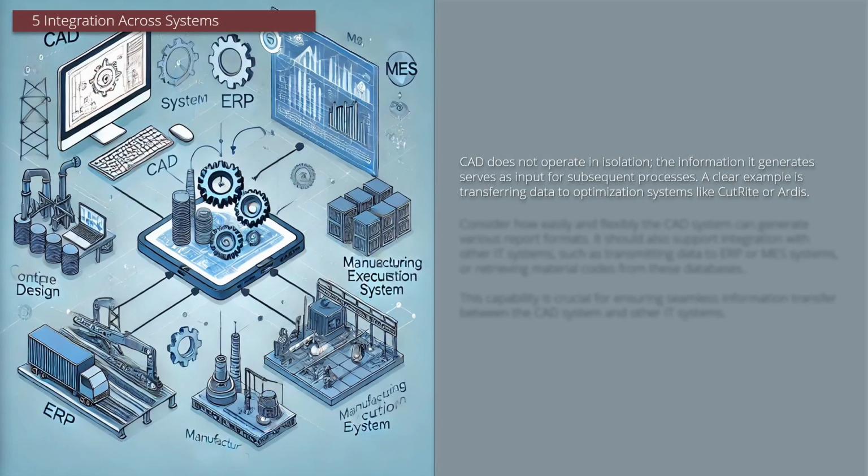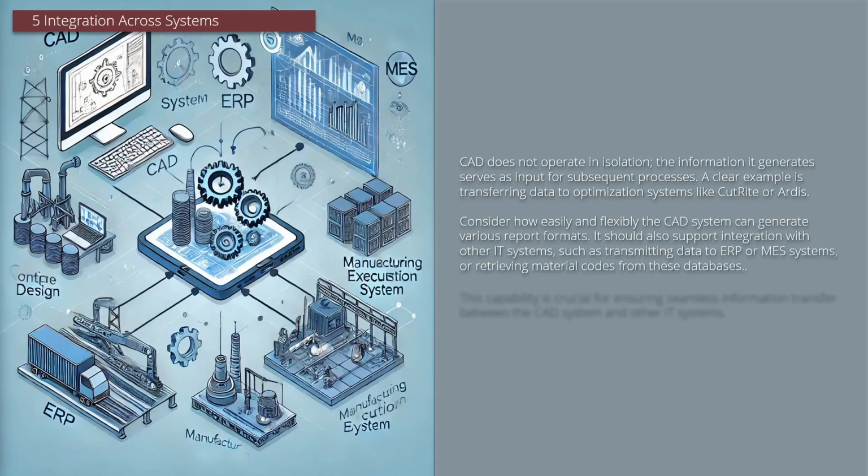Speaking about the integration across the system, an important point is to understand that a CAD system doesn't work in isolation. It has input data and it has output data. Basically, we need to consider how flexibly we can generate different reports. You should be able to tweak the output file to provide the data as an input to other IT systems like ERP, MES, and so on. On the other hand, CAD should be able to retrieve the codes from those systems. And that's actually crucial to ensure a seamless information transfer between the CAD system and other IT systems.